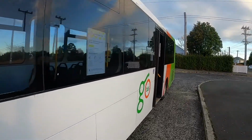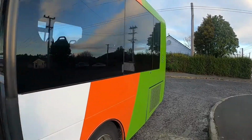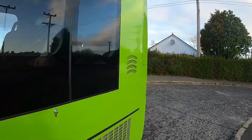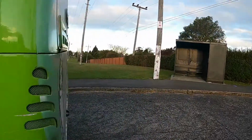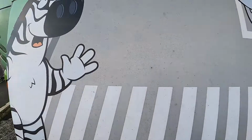They're a good shape, they're nice and low to the ground, easy to pull in close to buildings at the bus stops. So really good vehicles, just not quite as plush as the Volvos that I've been driving lately.